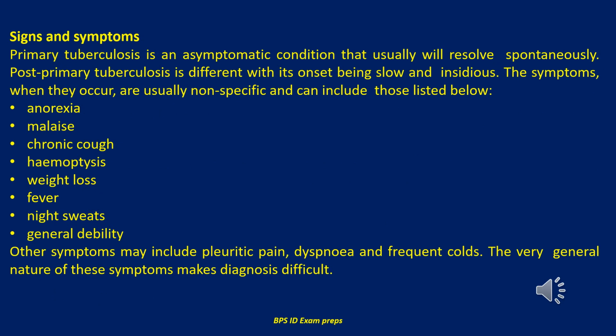Primary tuberculosis is an asymptomatic condition that usually will resolve spontaneously. Post-primary tuberculosis is different, with its onset being slow and insidious. The symptoms, when they occur, are usually non-specific and can include those listed below.